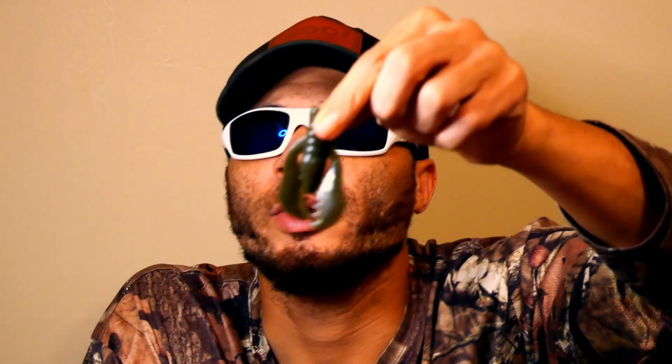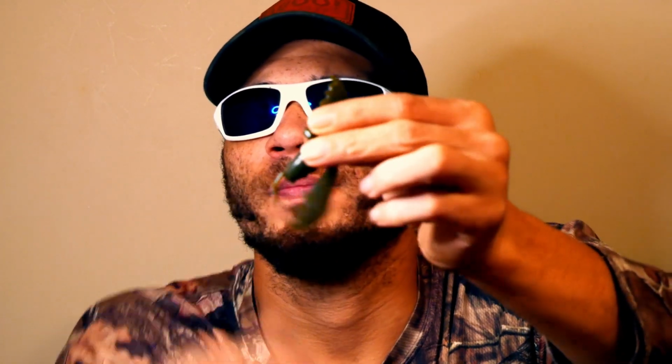Culprit. This is a Culprit, just like a jig trailer, but instead of the craws being up top like they would on a regular craw, they're in the middle. So it helps eliminate some of those short strikes on the craws. This bait right here has the craw in the middle of it, so it's for those short strike fish, those fish that just ain't taking the bait quite as much as you want them to. This is a Culprit. I forgot what they name it, but it's made by Culprit.